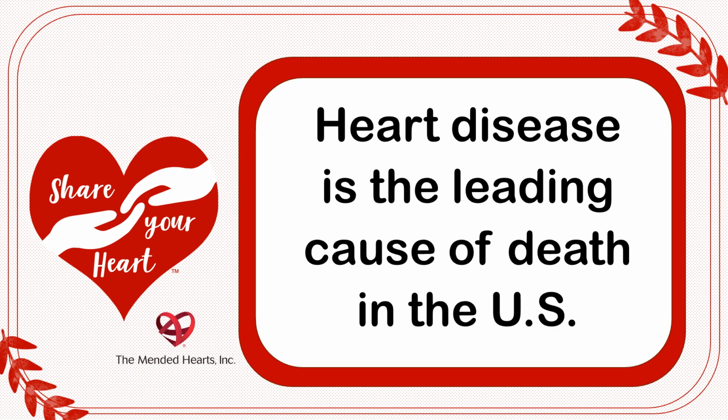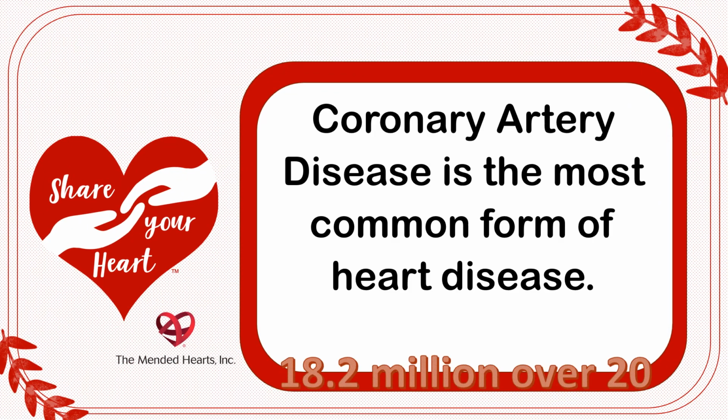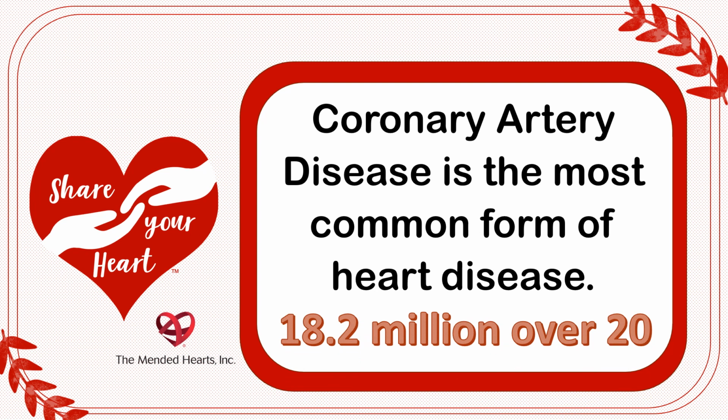Heart disease is the leading cause of death in the United States. Coronary artery disease is the most common form of heart disease. 18.2 million people over the age of 20 have coronary artery disease.